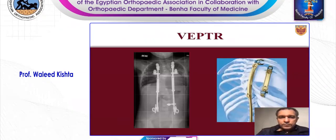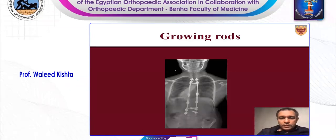We'll talk about the VEPTR, which includes fixation from rib to spine, or rib to rib, and you need to bring the patient every 6 months for lengthening. Growing rods are the same idea, usually spine to spine. You bring the patient every 6 months and open the incision around the lengthening part for lengthening, and it also has a lot of complications.